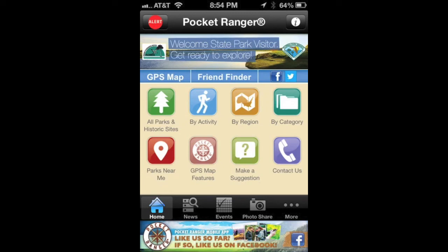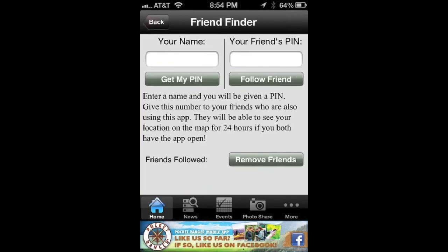But this is one neat application. I'm very impressed with it. I'm really happy that the state of Florida took the time to partner with an established company instead of just creating the same rehash of their website. So it's a very useful app. Here we go, the friend finder is what I was telling you. It's a very useful app, and it is probably one of the best that I've seen so far.